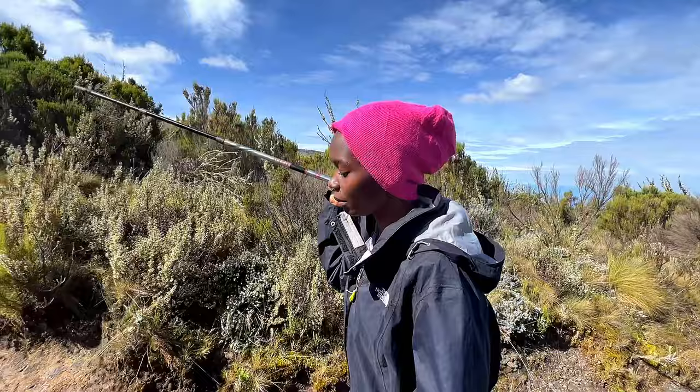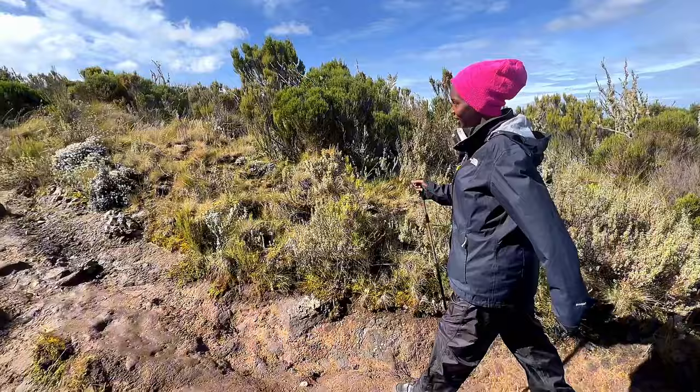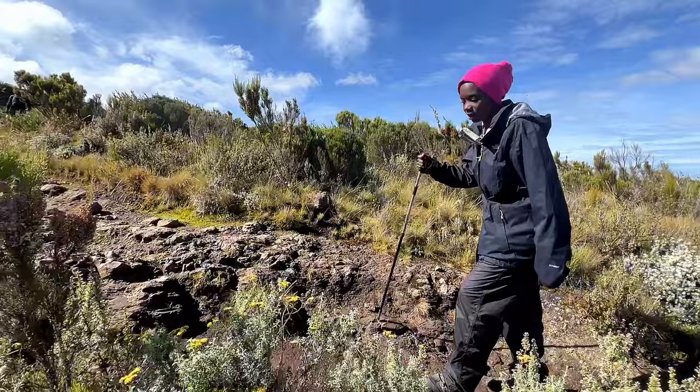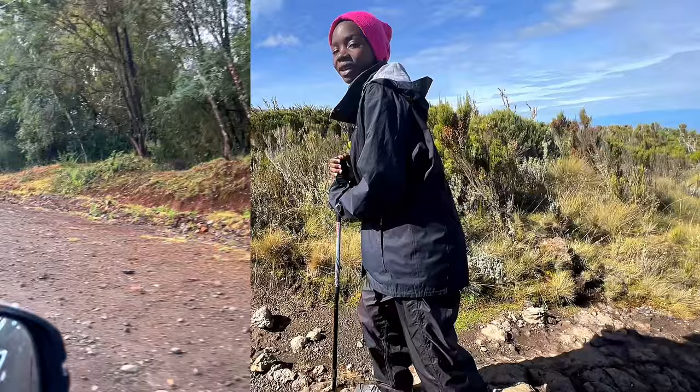I'm enjoying and loving this adventure. It's such an adventure. So beautiful. It's the mountain. We've seen some wild animals. Down below, when coming, we saw zebras. Actually, we saw them near the gate. And their color, they are black and white, but the black is so dark. So dark. It's beautiful.